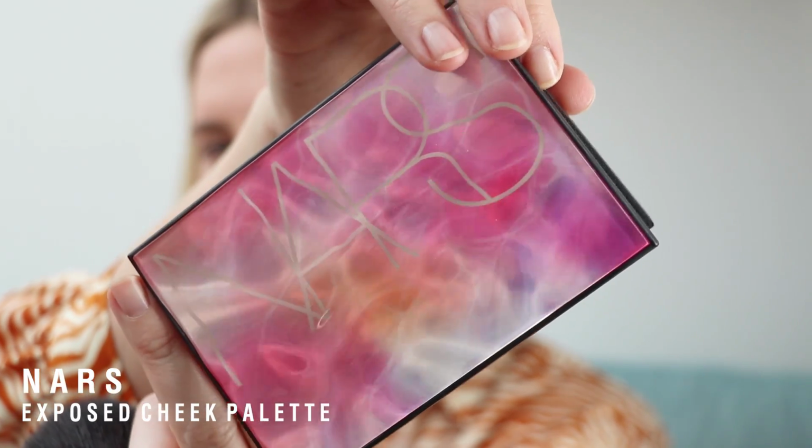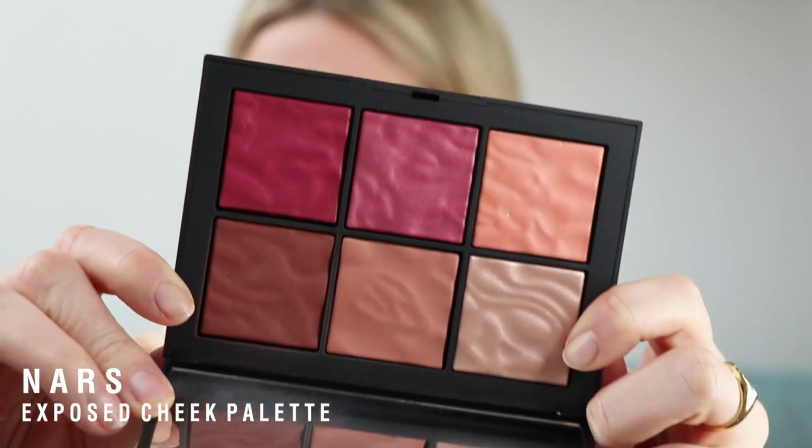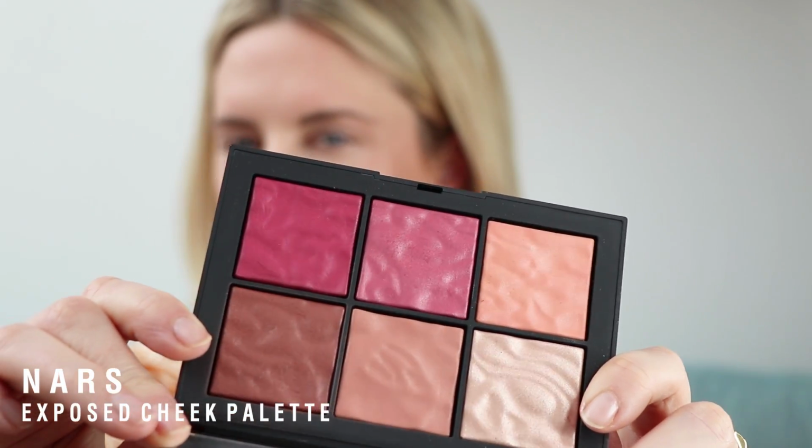So next up we've got a really exciting new product from NARS. I believe it's a limited edition, but I absolutely love it, so I hope they keep it. This is the NARS Exposed palette. You might have seen it already before. It's very Instagrammable. Look at that cover. Casing's amazing, but NARS packaging always is.